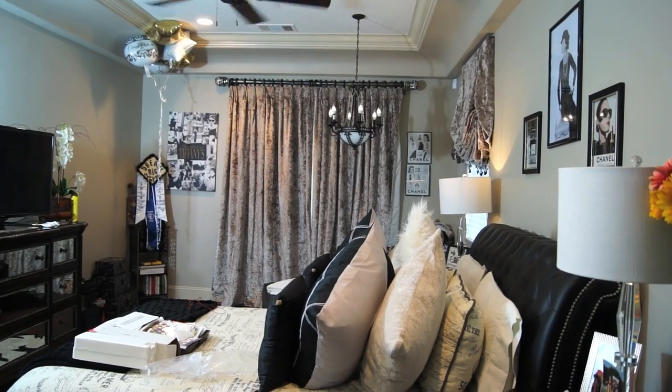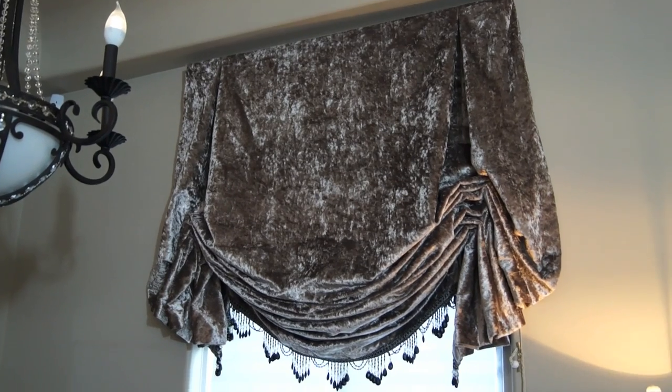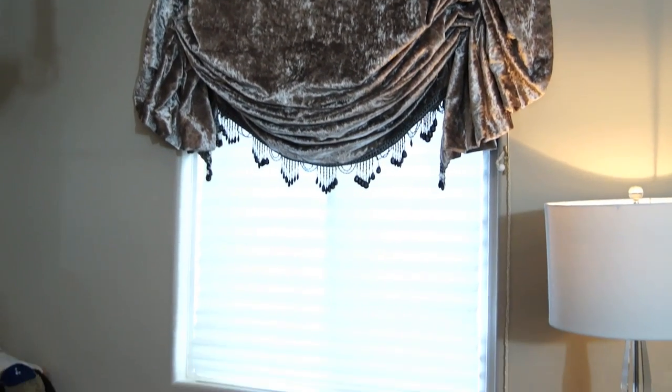I like the texture that we chose in Alexandria's room. Is it Stephanie or Alexandria? That's Alex. Oh, Alex. Okay. Yeah, close. And so we've done that, and that turned out really beautiful. It's a beautiful textured velvet. And the London shade that we did for her with the crystal beads really turned out quite gorgeous.